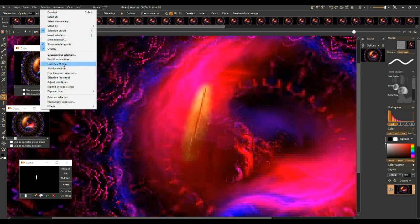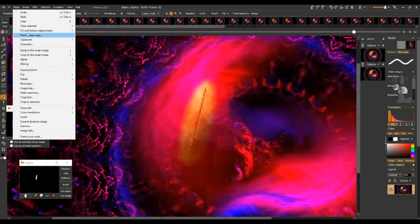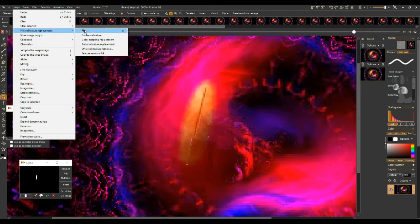Selection, grow selection, maybe by 2 or 3 pixels. So it expands a little bit. All right, let's do that. Let's store that one. And now we will go to the next option for fill replacement, feature replacement.